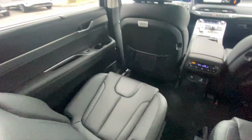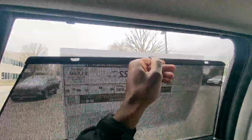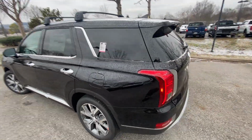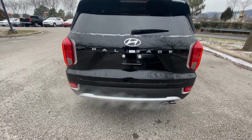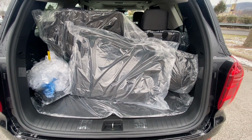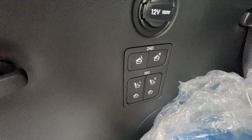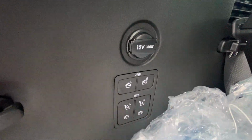But let's go on to the back of the SUV after showing these blinds here, and they just hook on and then you can shield your kids from the sun. There's the back end there. And there's the cargo space. So you can see it fits all those formats in no problem. You still have a little bit of room. And then you have all your power folding controls over there. So you can power fold the third row up and down, and then you can fold the second row down.